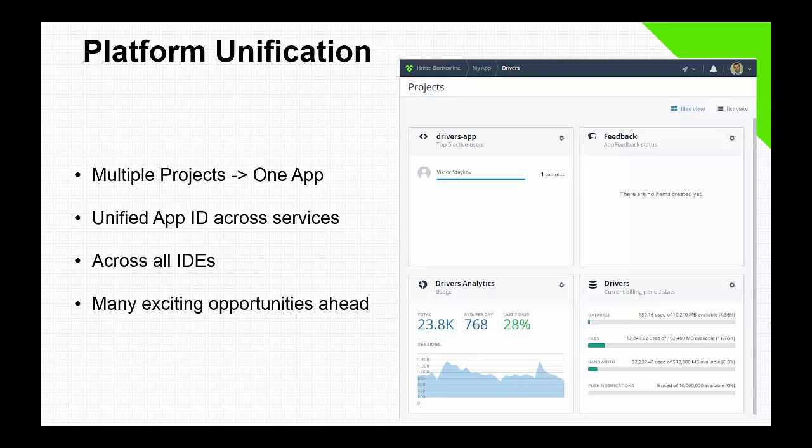That is why we're introducing a unified concept of an app. Using the unified concept of an app, you can easily integrate all of those services within a single app and have a much better and easier user experience and flow across the board. We have also not just introduced a fancy UI, we have also made sure that our APIs and SDKs work with a single concept of an app ID. So today we have concept of an API key in backend services, project ID in feedback, project ID or app ID in analytics, and we have really taken the steps to make this much simpler for you.